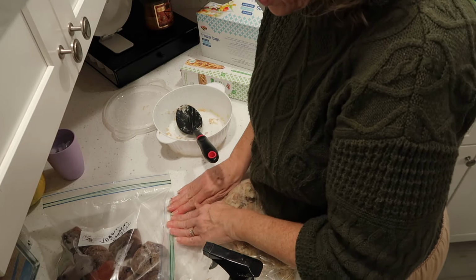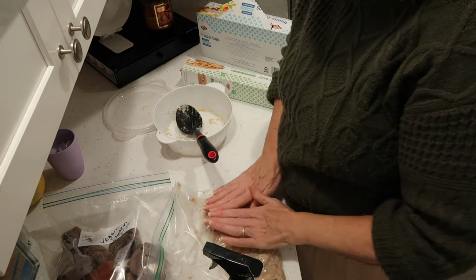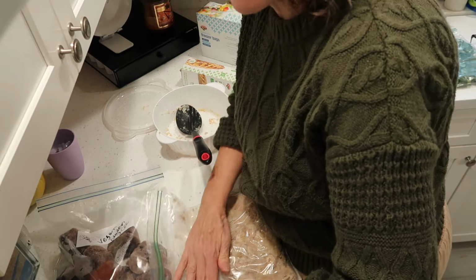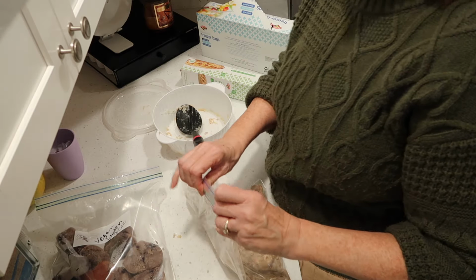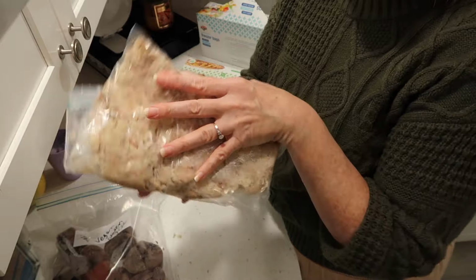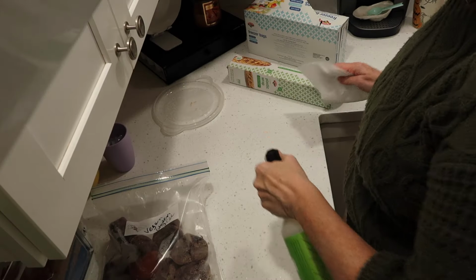All right, I'm going to squish it down. Actually, I'm going to squish it kind of flat. It's going to be mush when we eat it. Oh well, it's fine. That way it'll lay flat in the freezer and be easier to store.